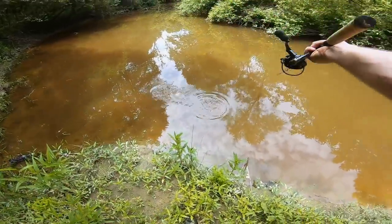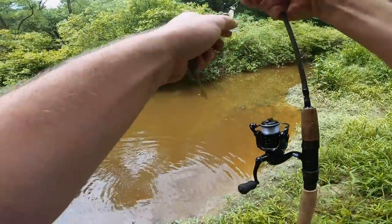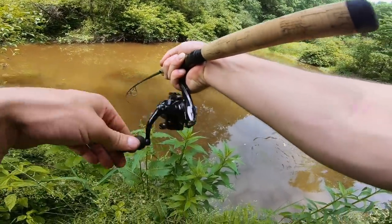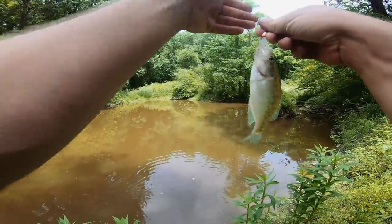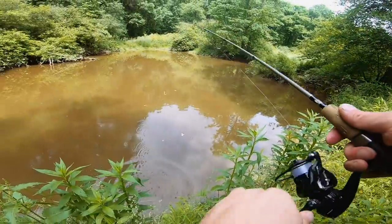Here we go, fish. Here we go, fish. What do we got this time? Huh, no way. Look at that, that's a different species right there. Cool beans, that is a tiny one too. Sweet. Catching all kinds of stuff back here.